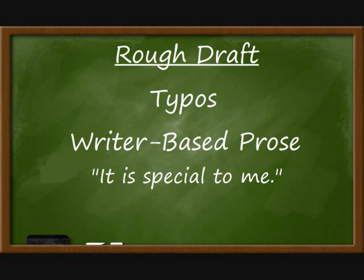Rough drafts will be full of this kind of writing, this writer-based prose that has some kind of indefinite pronoun in it that makes the sentence unclear. But getting that idea down and having it on the page is really important. You can go back and alter that later and get it right, turn it into what's called reader-based prose, but a lot of times you have to go through the writer-based prose to get to the reader-based prose. So that's another example of an error that you're going to have in your rough drafts that are unavoidable.